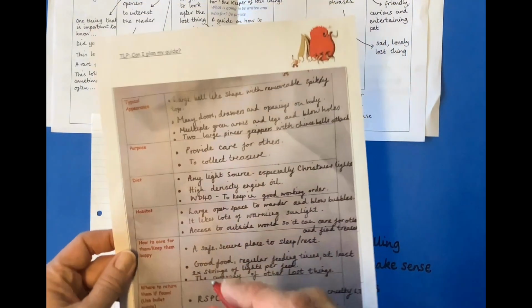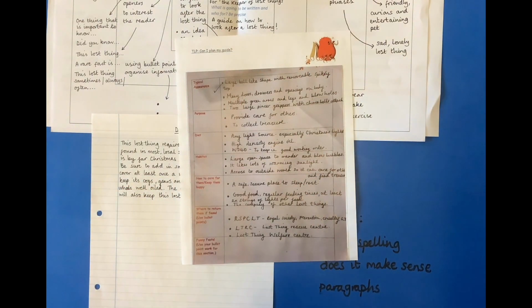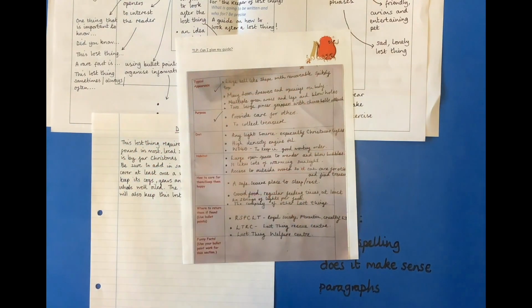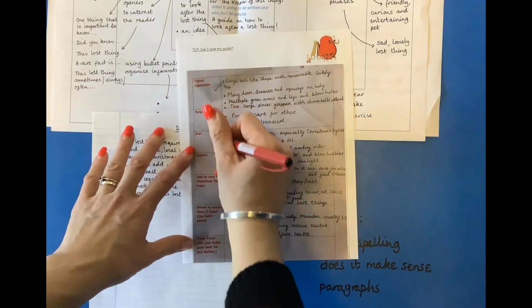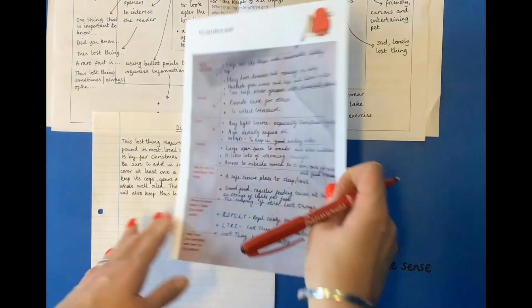So I've done typical appearance, so I can tick that off. I've told everyone what my lost thing looks like. I've written about its purpose, so I can tick that off. And I've written about its diet. Okay, so you can already see where I'm going tomorrow.